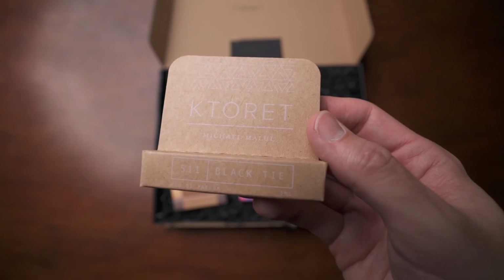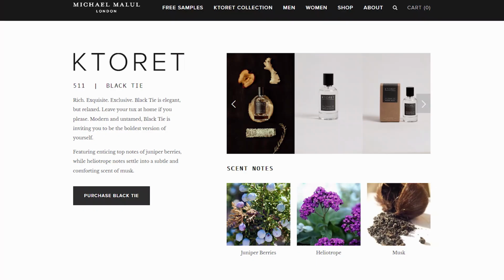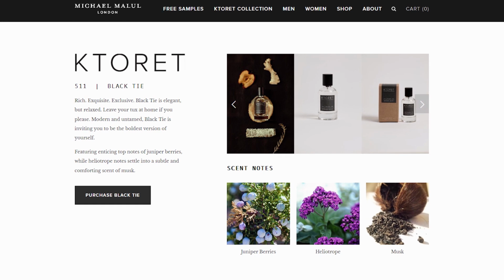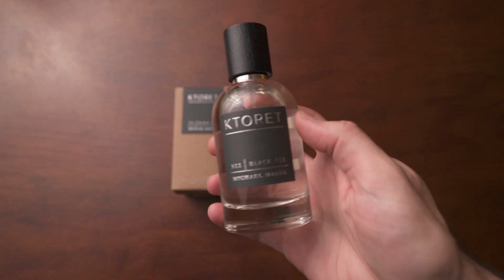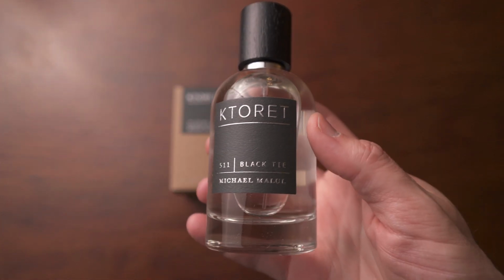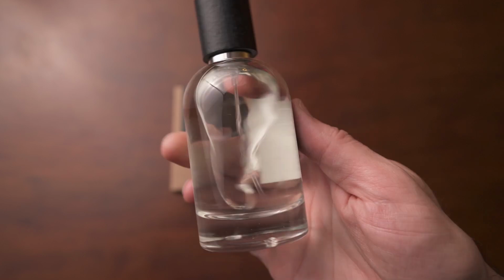And the last one that I have is Black Tie. And Black Tie is a really interesting name for this. I would expect it to be something completely different. But really what this is, is a very nice kind of man smell. It's a familiar scent that really reminds me of a scent that I've smelled before, but I can't really think of what it is off the top of my head. It's very similar to those quote unquote midnight smelling candles that you might smell at a candle store. And it just has kind of a nice man type of smell. It's really good. It's very common, I think, but it's still really nice. Some of the notes in this are juniper, heliotrope, and musk.